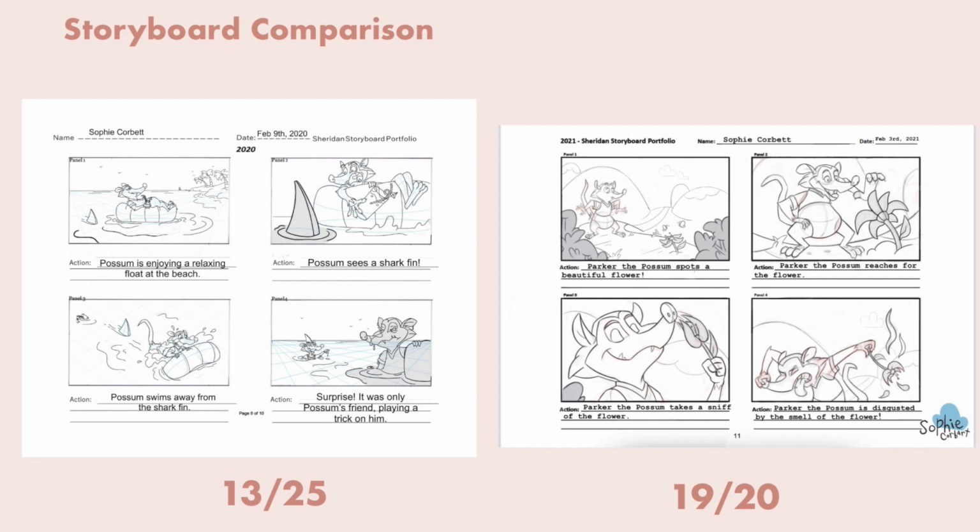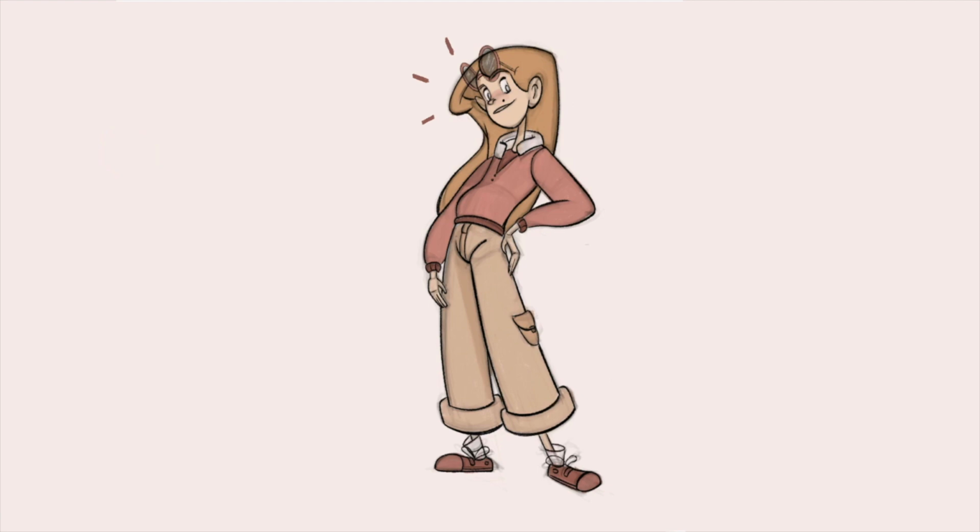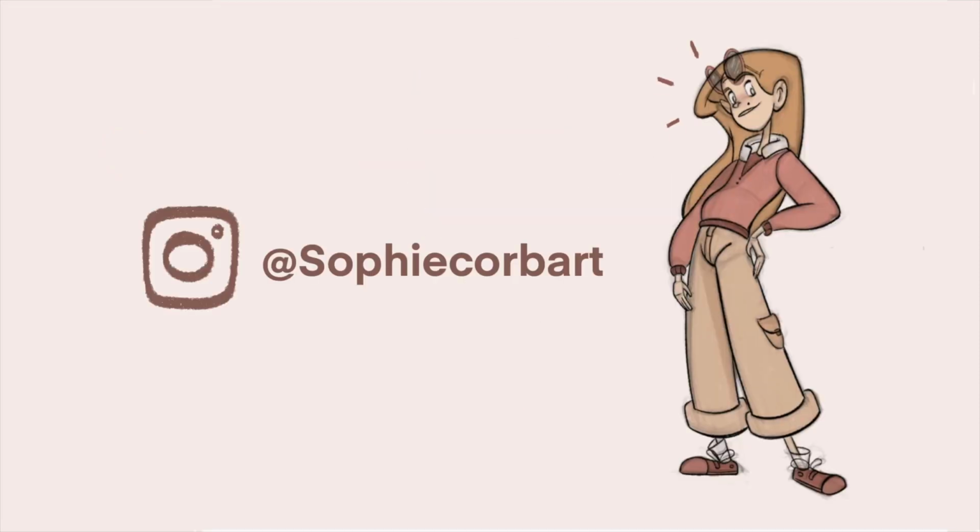Ultimately though, I still don't think anyone really knows how they mark the storyboards, so the more research and practice you do, and the more feedback you get on your storyboard, the better. So I'm not going to be comparing my layouts or my personal work, as there wasn't really a huge improvement between the two. And that's it.